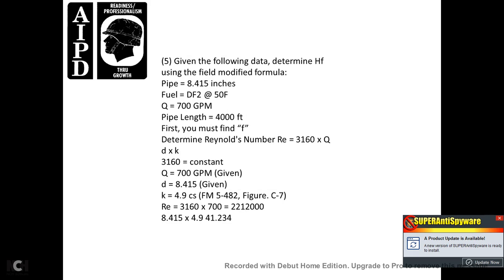Given the following, determine the head loss using the field modified formula. The pipe is 8.415. Fuel: diesel fuel at 50 degrees. The flow is 4,700 gallons per minute. The pipe length is 400 feet. First, you must find the friction loss.